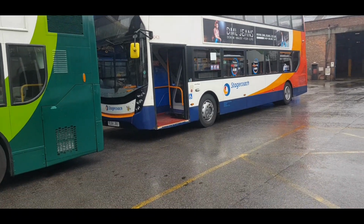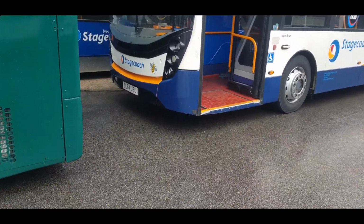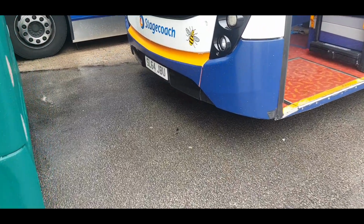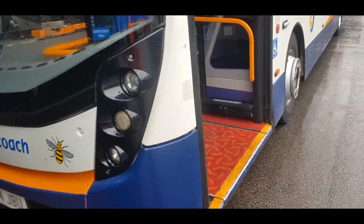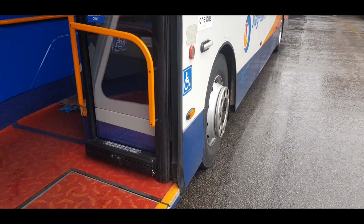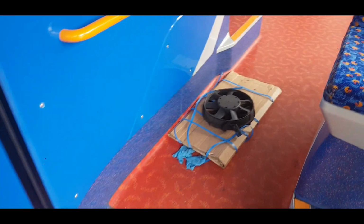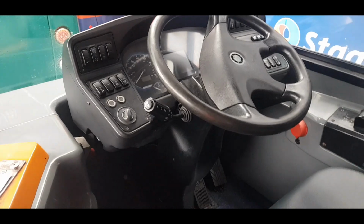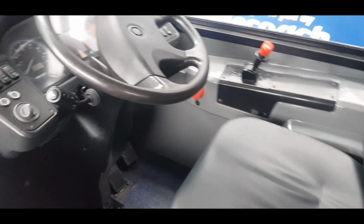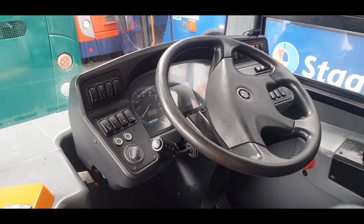So here we've got the Alexander Dennis Enviro 400 MLT. This looks like it's from Charleston. This bus is from Charleston, but it's in Hyde Road for some reason. I've seen it before, it's not in service, so there's probably some issues with this bus. As you can see, there's a fan on the floor. The cab is quite lovely on these buses. There's a few of them in Stagecoach, the oldest being from Charleston. Let me just go outside and check this one in a second.